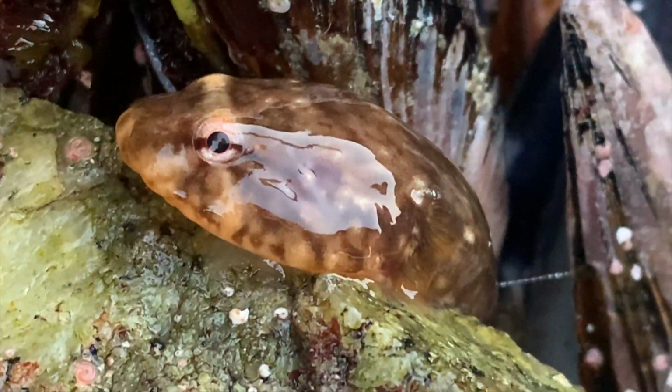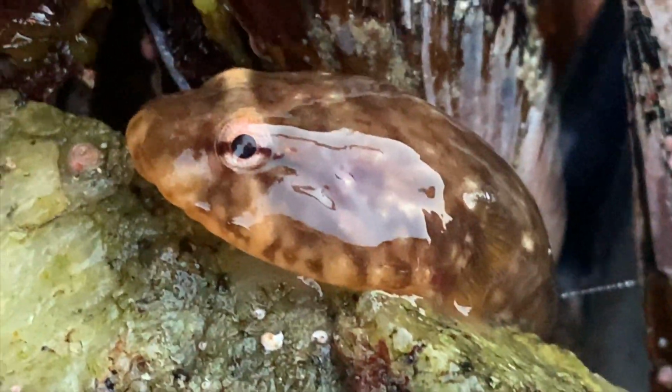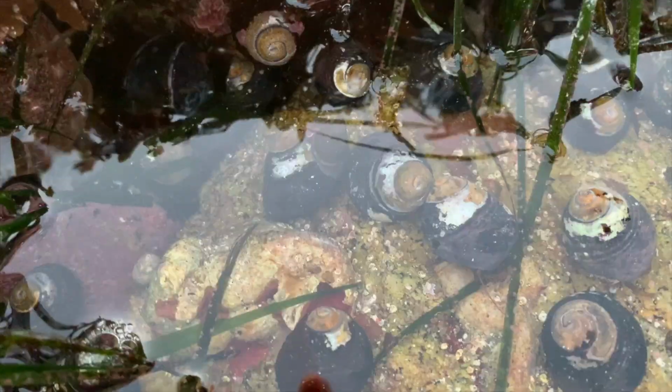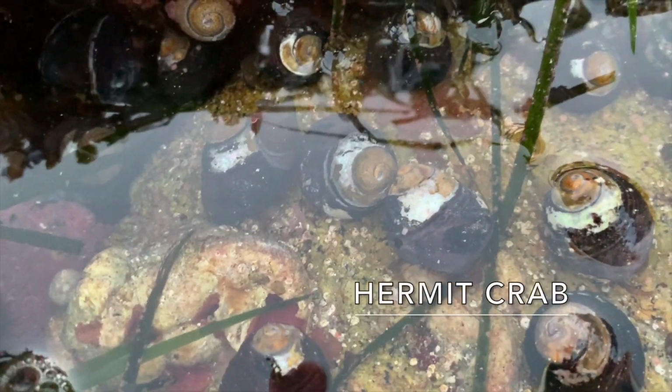And what kind of fish is this? I am very perplexed. And of course the little hermit crabs.